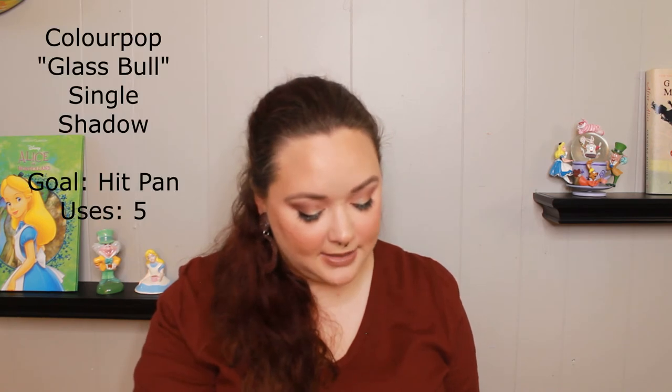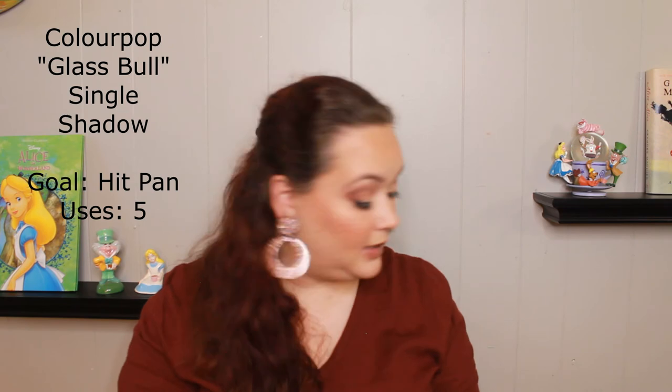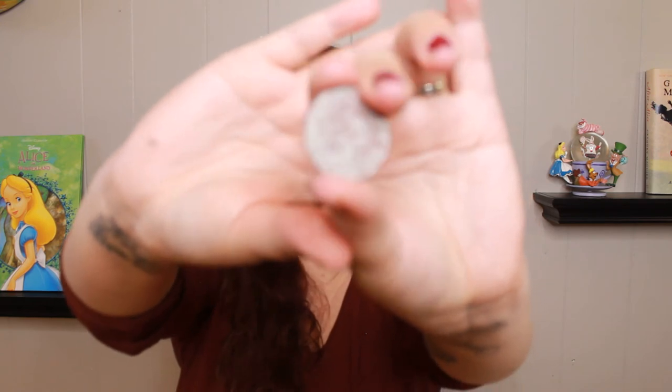Next, we have my ColourPop Glass Bowl Single. My goal is to hit pan on this. I have used this a total of 3 times with 1 use this month, and this is what it looks like.